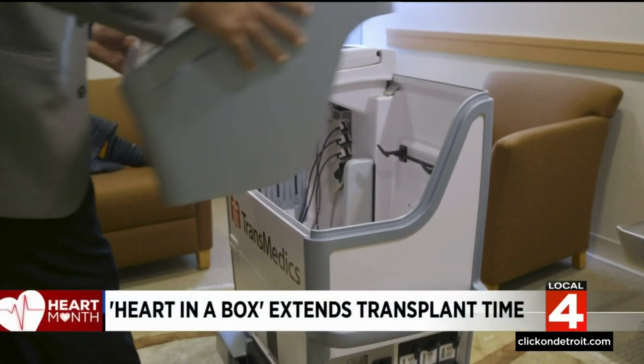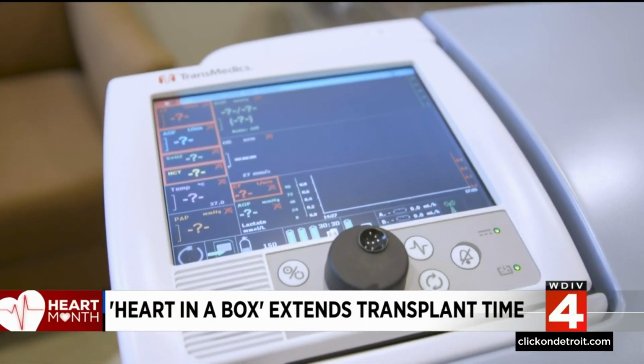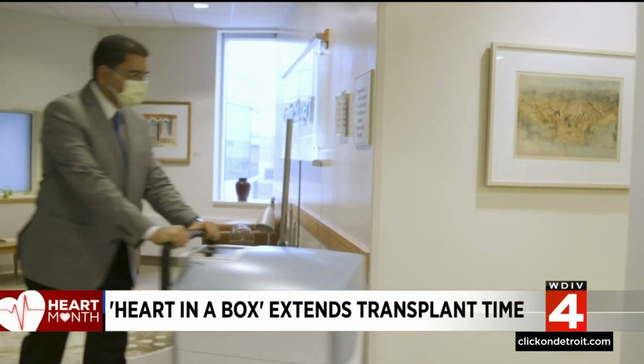The Heart in a Box is more formally known as the TransMedics Organ Care System. It's a device that maintains the organ in a functioning state, perfusing it with warm, oxygen-rich blood, nearly doubling the window of time to get it to a patient in need.